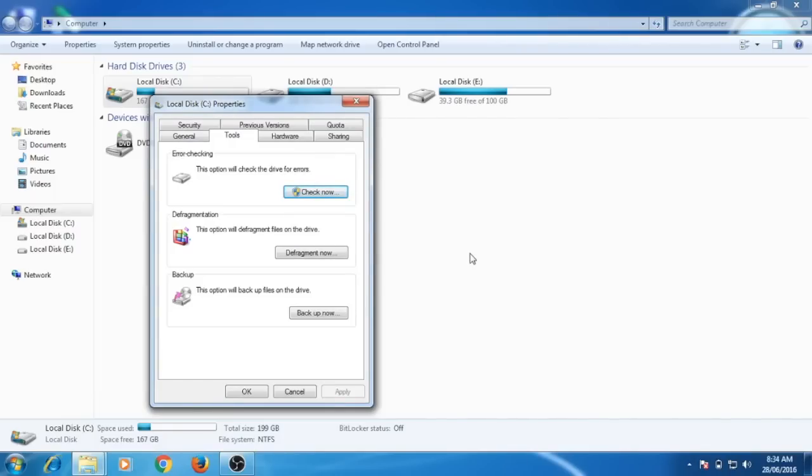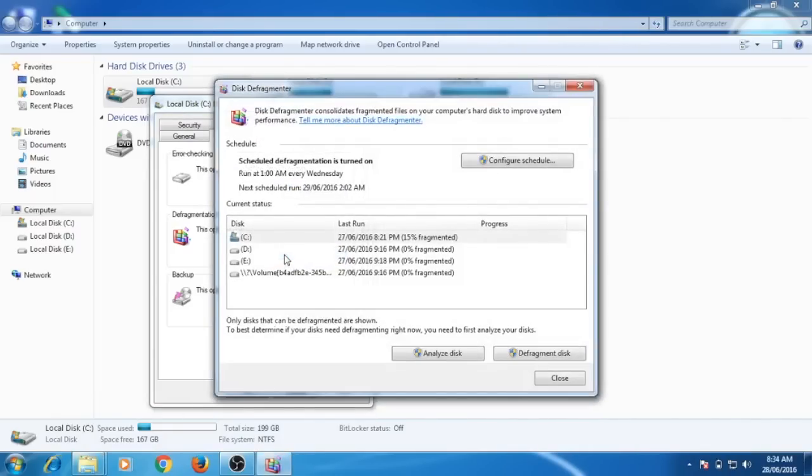So next is defragment. Just keep in mind defragmentation; in a little bit of time I'll tell you what it is. For now we will just see how to do it. Just click on it and analyze the disk. Once the analysis is done, it will say what percent of your disk is fragmented. If there is fragmentation, click on it and click on defragment. Then it will analyze and then defragment the disk. We will see what defragmentation is.